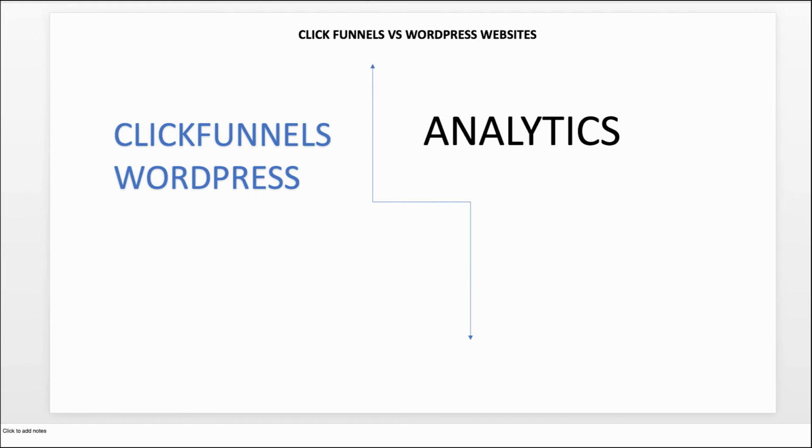Now, full disclaimer, any site that I'm doing for you has full Google Analytics, and that will tell you who's on your site right now and how long they are sitting on a site. So if you wanted to compare how well you could have analytics if you had somebody developing a custom website, then WordPress would be above ClickFunnels on that.